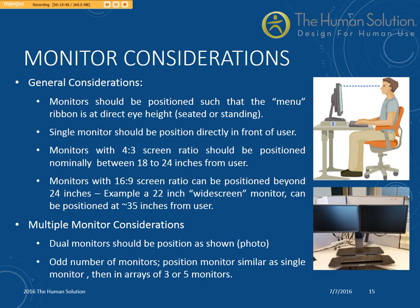Monitors with the 4:3 screen ratio should be positioned nominally about 18 to 24 inches from the user. When we get into larger screen sizes, which is pretty common today, I'm sitting in front of two 24-inch screens, the distance can increase because the screens are larger, and you're not able to scan the entire screen without being a little further away. An example is that a 22-inch widescreen monitor can be positioned about 35 inches from the user comfortably.